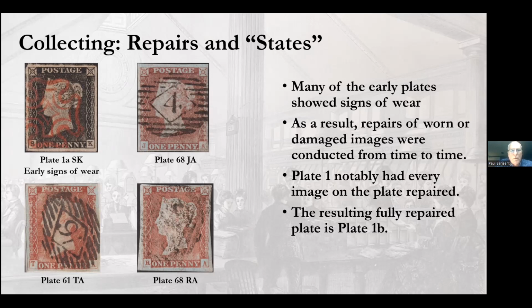Because in the case of that plate, the whole plate was repaired, they refer to the stamps as coming from plate 1A or plate 1B. All other plates, there may have been some number of stamps that were repaired, but no other plate has been given the AB designation. So the other 3 stamps are the penny reds. You can see signs of wear on them, particularly the plate 61 TA is showing a lot of wear.